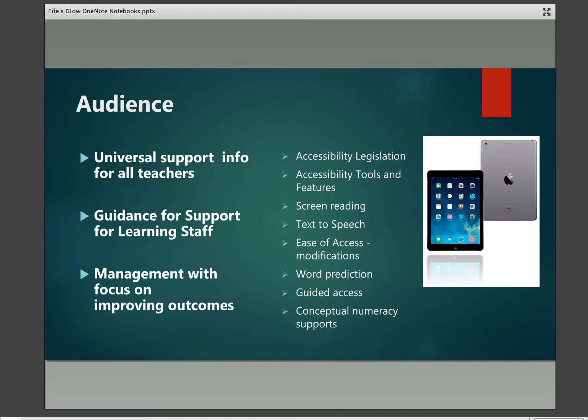So, after considering the why and the who came next, this is like a primary one writing lesson, but we aim to be as inclusive to all practitioners. Fife uses the stage process of universal, additional and intensive supports. And some of these features expected at the universal level are on the right of the screen.